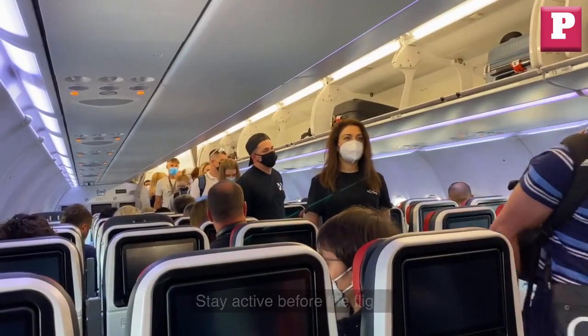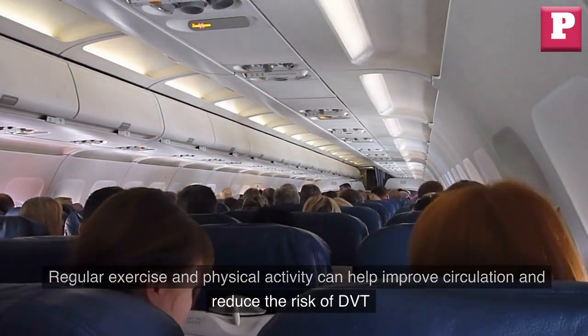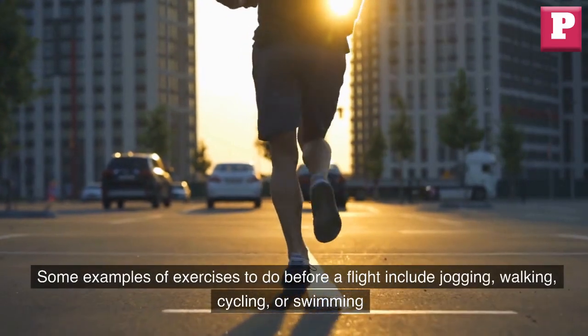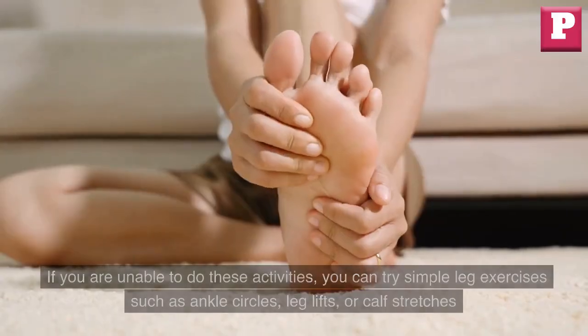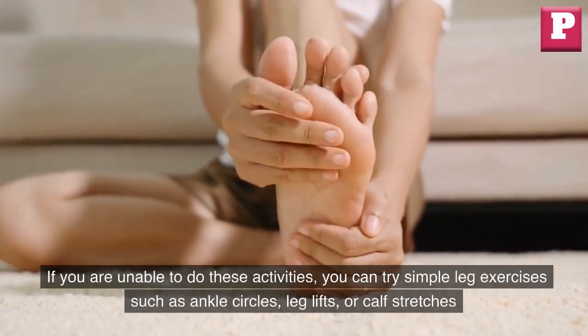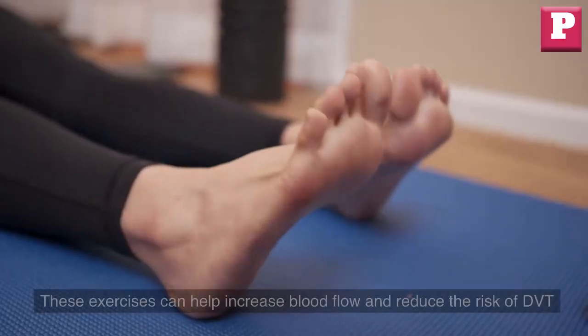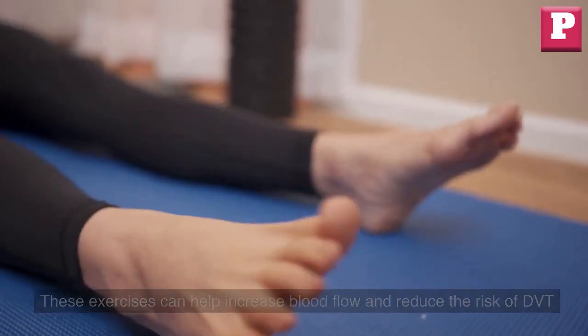Stay active before the flight. Regular exercise and physical activity can help improve circulation and reduce the risk of DVT. Some examples of exercises to do before a flight include jogging, walking, cycling, or swimming. If you are unable to do these activities, you can try simple leg exercises such as ankle circles, leg lifts, or calf stretches. These exercises can help increase blood flow and reduce the risk of DVT.